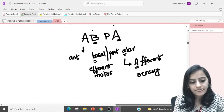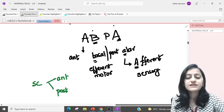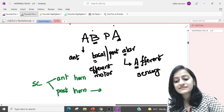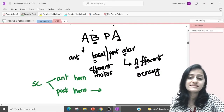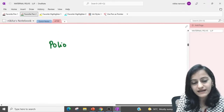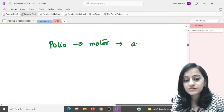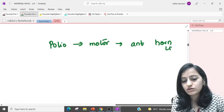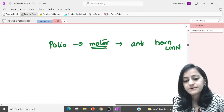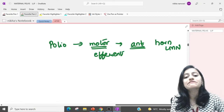In the spinal cord, you have the anterior horn and you have the posterior horn, right? Which one is sensory? Poliomyelitis, remember it, everyone? We all know the disease poliomyelitis. Basically, it is the motor one where the muscles become weak, and we know that it affects the anterior horn, the lower motor neuron, right? So that is your motor is anterior. That means anterior is efferent, right?